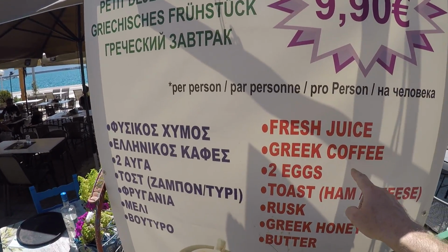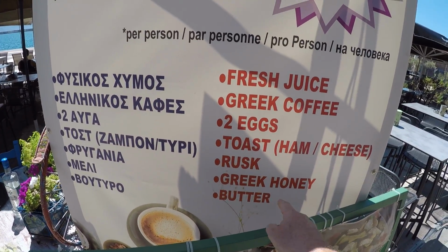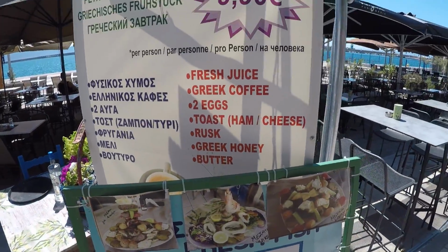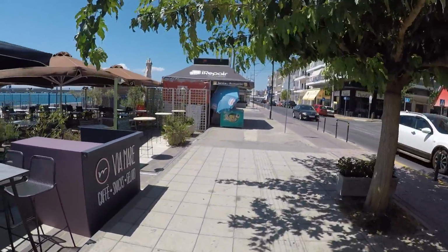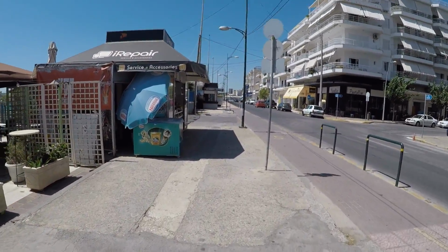Fresh juice, Greek coffee, 2 eggs, toast with ham and cheese, rusk, I don't know what that is, Greek honey and butter, 10 euros. I don't know. Seems a little pricey for 2 eggs and a ham and cheese sandwich and coffee.